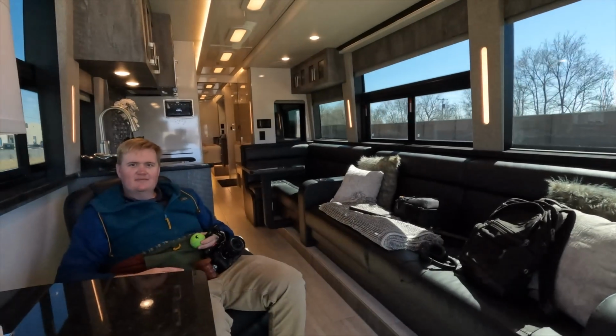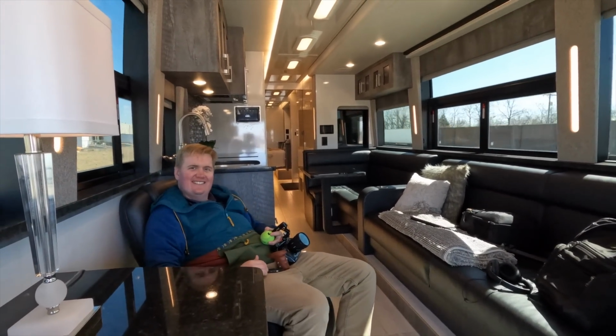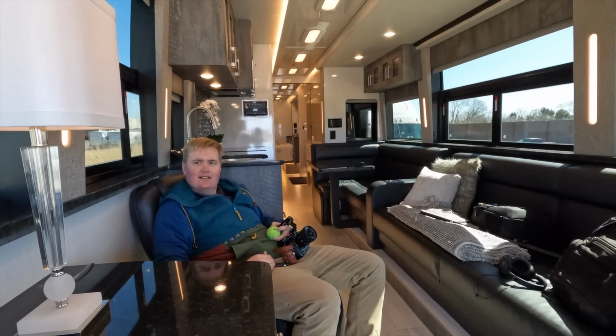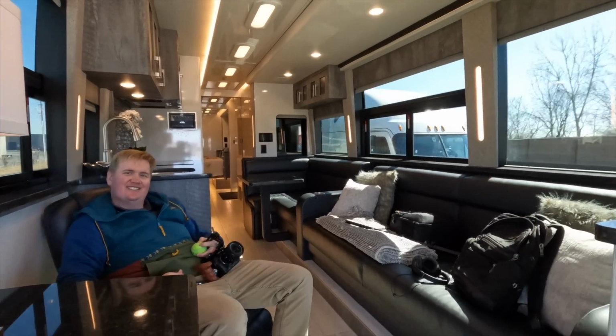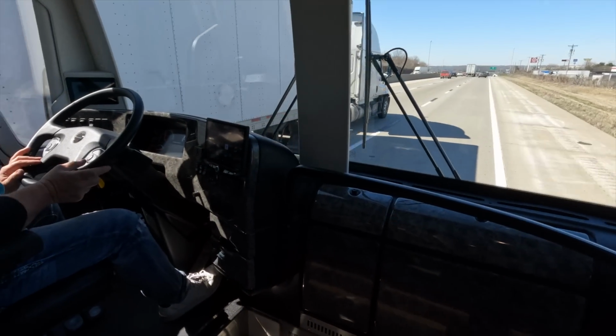Andrew, how do you like the back of the Prevost back there? It's comfy. Yes, sir. Andrew's the one responsible for getting us all those high quality shots. And I did just drop my sunglasses, so if you heard a noise, that's what that was. It's just my sunglasses, okay, folks, don't worry.